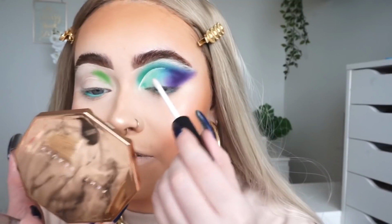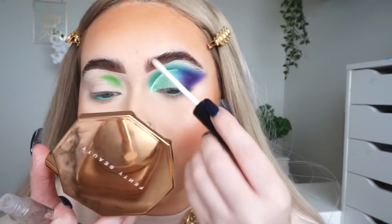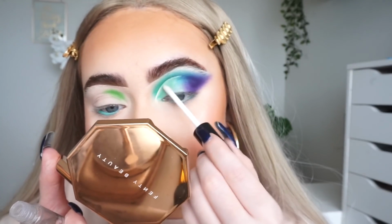So I'm going to be going in with an eye gel. This is the Helene Cosmetics Clear Shine Gel. This is just a glitter fixer, pigment fixer. It's kind of like a glitter glue really, but just a wee bit thinner than a glitter glue. It's amazing for pigments.